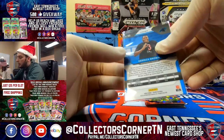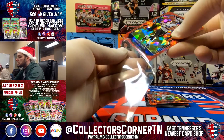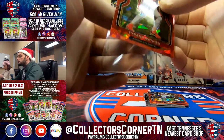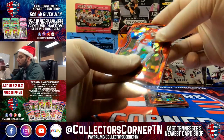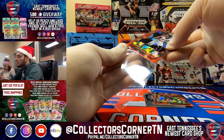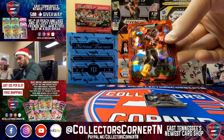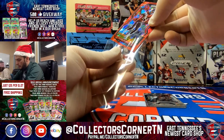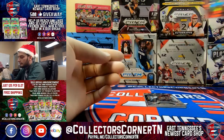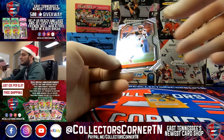That's a big boy. Miles Boykin. Tyrann Mathieu. Calvin Ridley might have no Julio Jones this week. Maybe he'll have a big week for the Falcons. Here's a good one. Tyler Johnson, rookie. Roquan Smith. T. Higgins.